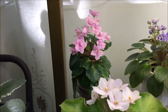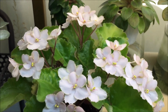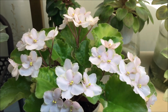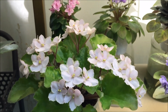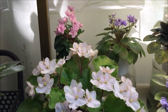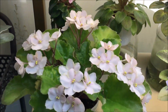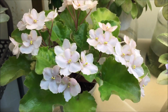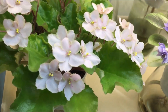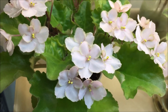In comparison, in front of it is a semi-miniature by Linden Line Greenhouses and Paul Serrano called Emerald Pink, and you can compare the size of the two rosettes. Emerald Pink is a profuse bloomer and it has very pale, light peachy pink blooms with green edge.